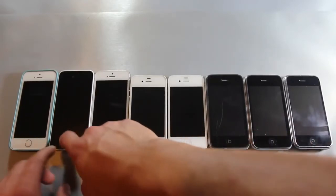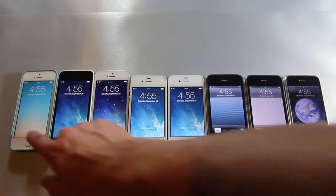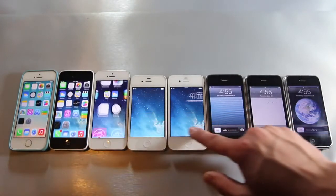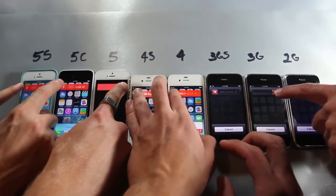Hey guys, I just wanted to show you guys a comparison between the iPhone 5S all the way down to the 2G. Now I have done a video like this last year with the release of the original iPhone 5 and I really liked this, so here we go. In advance I do apologize for the number of hands on the screen. I had to get some people to help me with this.